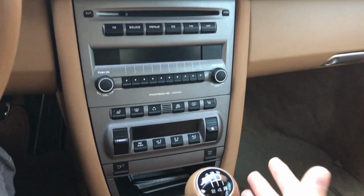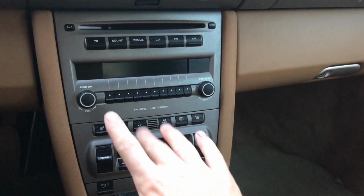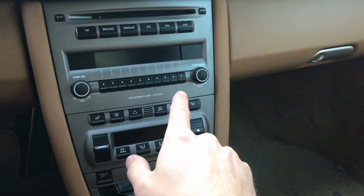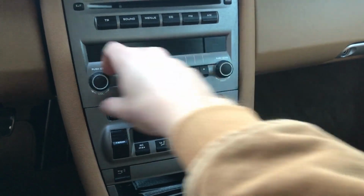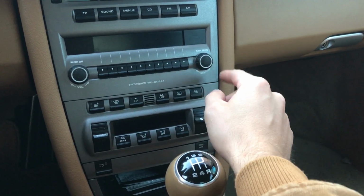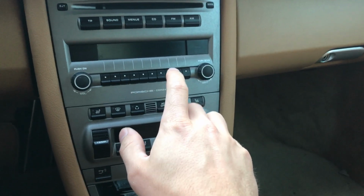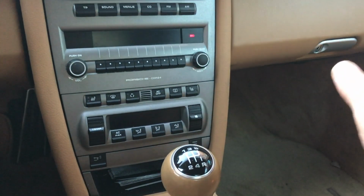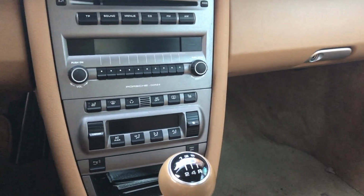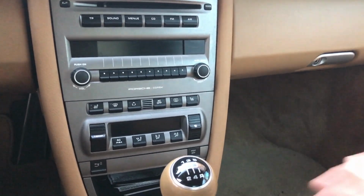Another thing that's maybe just a quirk, maybe not necessarily embarrassing, but it's weird that there's no direct tune feature. So if you know you want to go to a specific channel, there's not like a tune button. This will just go to the next frequency that has a strong signal, or you push it and it'll scan for a stronger signal. But it's really hard to tune directly to a certain station. And I've looked at the user guide and the manual to try to figure out if there is a way, and I can't find it. And I've talked to people who own Porsches, and they weren't able to show me either. So if you know how to tune directly to a radio station, let me know in the comments.